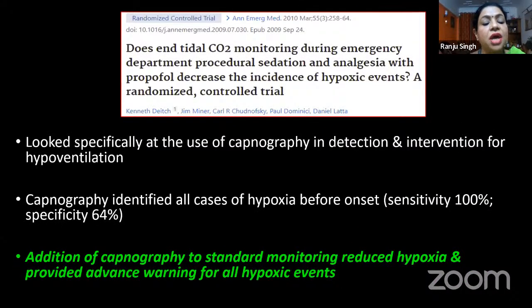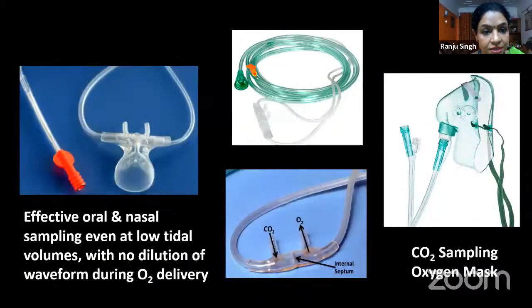This is a very nice study which talks about end-tidal CO2 monitoring during department procedural sedation and the incidence of hypoxic events. The study looked specifically at capnography for detection and intervention for hypoventilation, and the authors observed that capnography identified all cases of hypoxia before onset with a sensitivity of 100%. It is therefore recommended by these authors that addition of capnography be made to standard monitoring to provide advanced warning for all hypoxic events in children undergoing procedural sedation outside the theater.